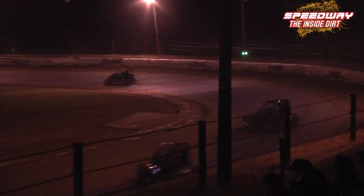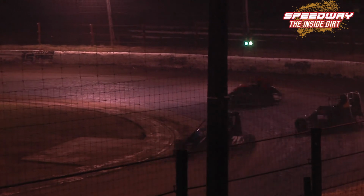74 Ben Hoos is in third place in the 12 car. That's Brent Hoos. But 93 Carl McGill continues to lead over 7 Glenn Hoos, 74 Ben Hoos. It'll be the white flag this time around for 93 Carl McGill. He's going to go on, take a hat-trick of wins tonight.